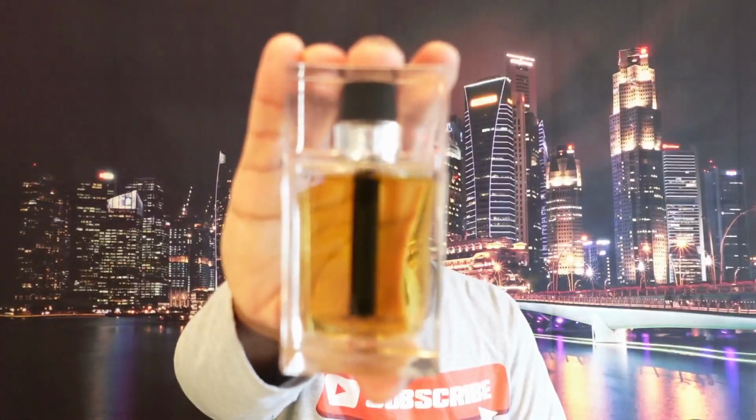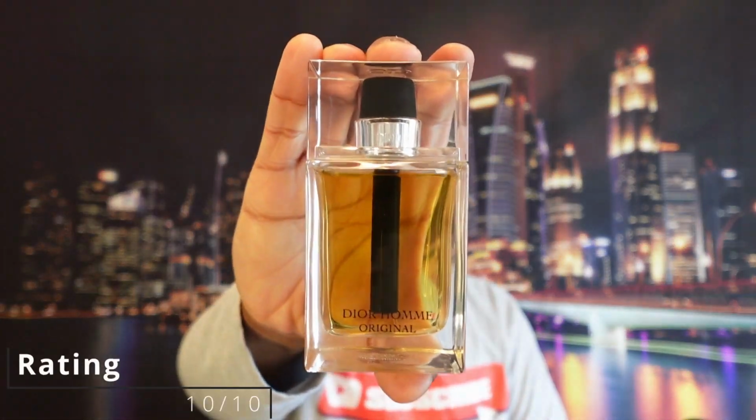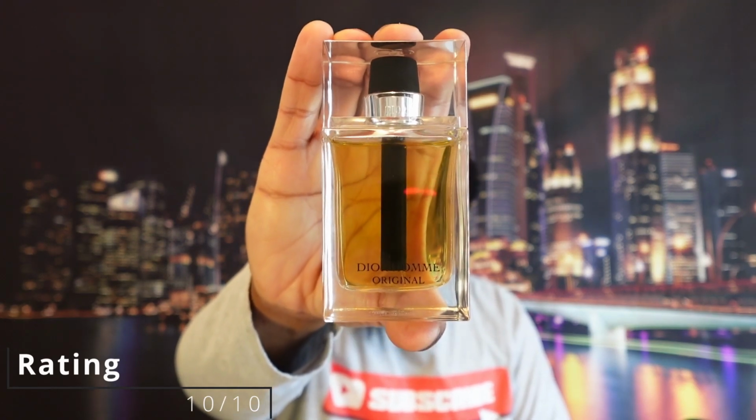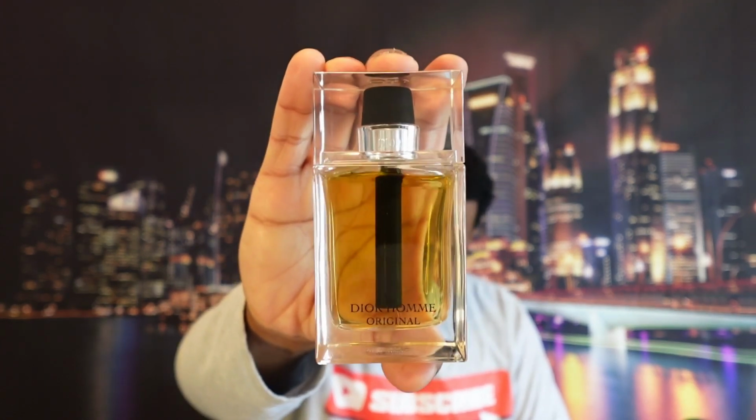All right, so if I had to rate Dior Homme Original, guys, this fragrance is going to get a 10 out of 10. That's right. Absolutely perfect. Job well done by the house of Dior. They know that they're sitting on gold when it comes to the Dior lineup, guys. They know. They have many, many flankers.